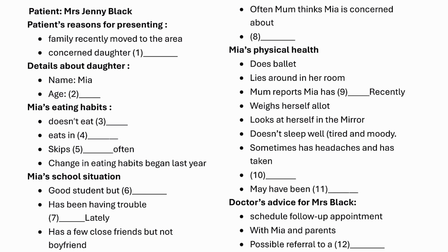Hello, Mrs. Black, isn't it? Yes. I believe it's your first time to this clinic? Yes, we've just moved to the area, so we're looking for a new GP. Right. Well, how can I help you today? Oh, well, I'm actually a bit worried about our daughter Mia. She's 15 now and she's always been very healthy, but recently she's gotten very thin and I'm worried that it might be anorexia. Okay, I see. Can you tell me a little bit more about Mia?